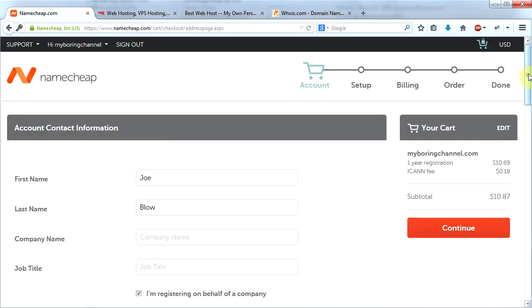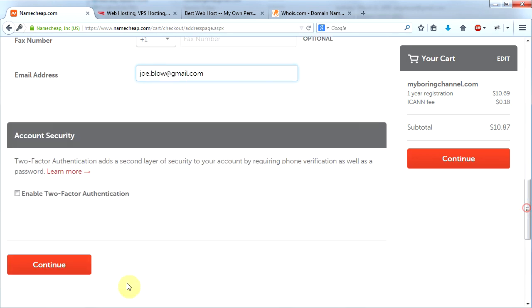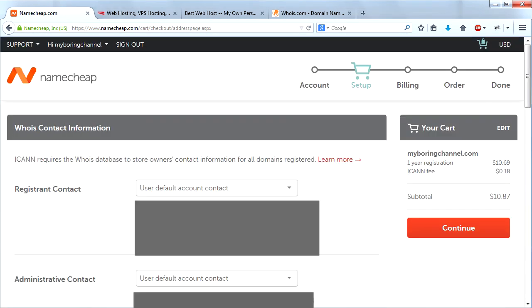Then this page will appear. Go ahead and fill out all the pertinent information on this page, and when you are finished, click Continue. This next page will have all your contact information showing. Check through it and make sure it's all correct. When you're sure it's all correct, go ahead and click Continue.